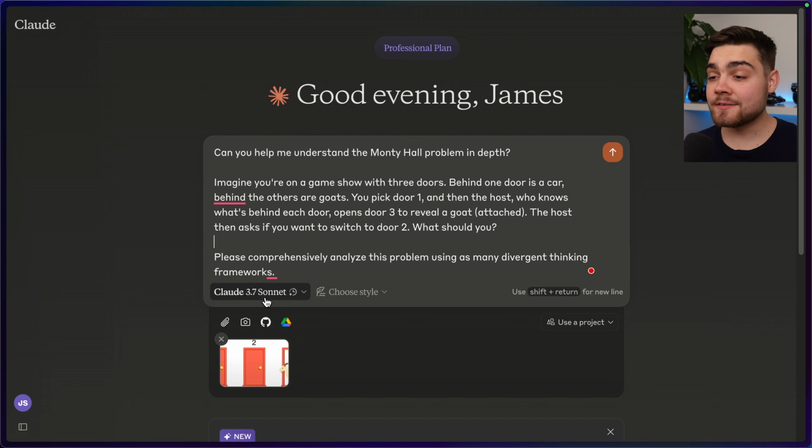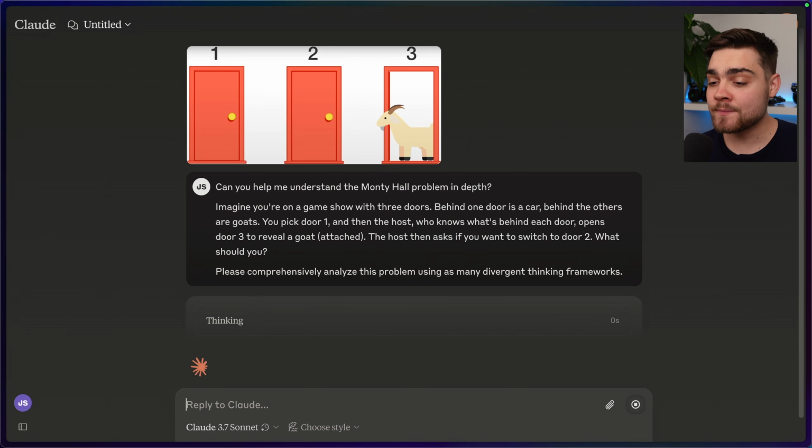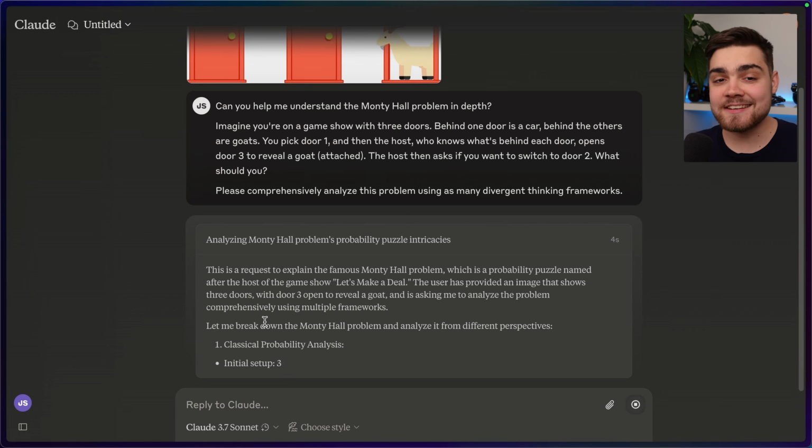Let's test this out then. I've given it a prompt about the Monty Hall problem. I'm only really interested in seeing its thinking mode. I can't really tell you if it's the best model based on a single prompt. That's what the benchmarks are for later. So if I go ahead and hit enter here, making sure I'm in that extended thinking mode, you're able to see its thought process here. If I click in and expand that, you can see that it's streaming in.